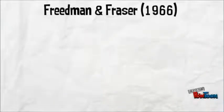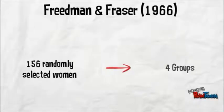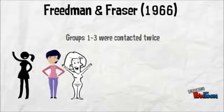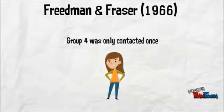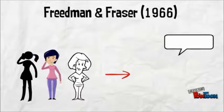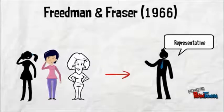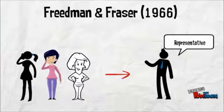Freedman and Fraser in 1966 demonstrated the effects of this technique in their two-part experiment. In the first experiment, they recruited 156 randomly selected women who were placed into 4 groups, where the first 3 groups were contacted twice, while the 4th group was only contacted once. The first 3 groups were asked to do a survey about the type of household products they used. Afterwards, they were contacted 3 days later to see if they would allow one of the representatives to go to their house to catalog their products.